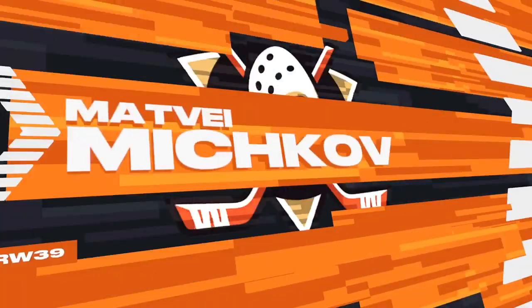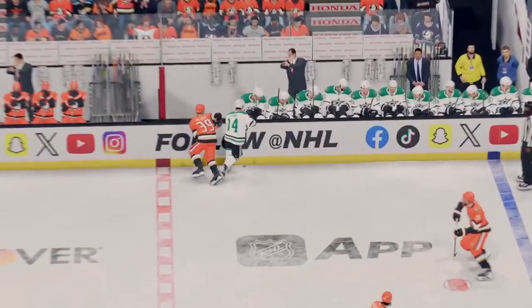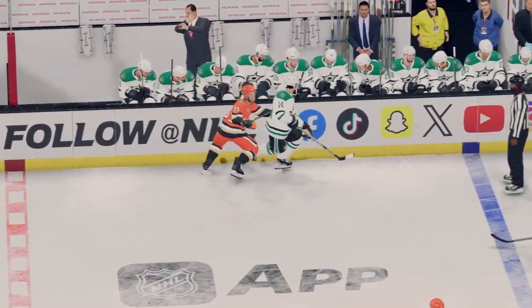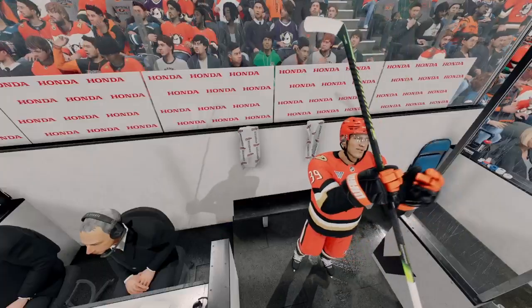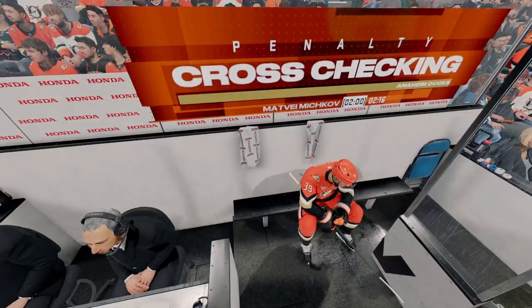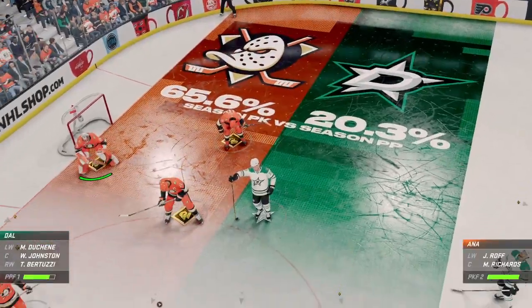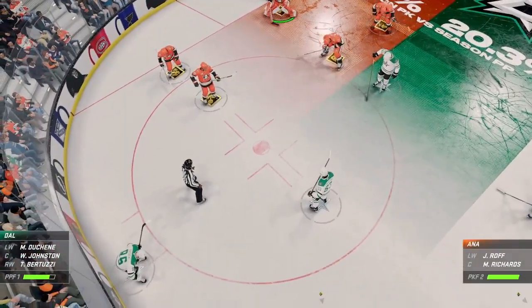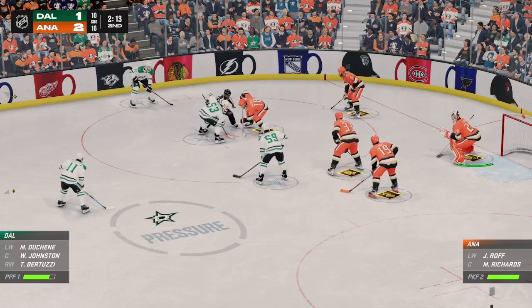Well, everyone has a job and a role to do, and guess what? It's about PK execution right now. They have the one goal lead, now they're protecting it. Ranked top 10 in the league, guys. They are extremely dangerous here. And with the first one of the night, let's see what happens.